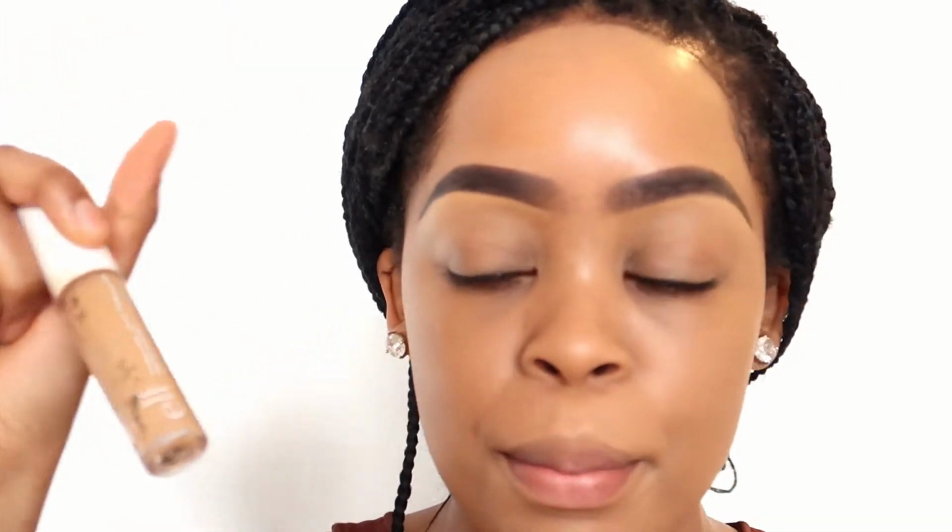With the e.l.f. Hydrating Camo Concealer, the satin finish in the shade Tan Sand. So that's what I'm using. I absolutely love this concealer. It's so full coverage guys. It just makes your face look bright, especially your under eyes. I have dark under eyes, so I need a lot of this just to brighten things up. Really like it, and it's only £4.99.